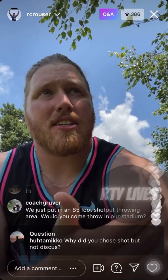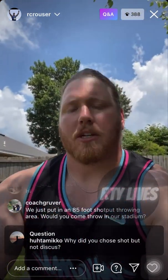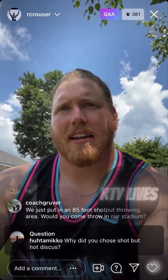And shot for me, I've always had a little bit better feel for the shot. It's not easier for me, but I had fewer bad days. With discus, I'd have a really good day throwing and then a really bad day. And then with shot, day in and day out, I tend to have more consistency and just a better feeling for the throw.